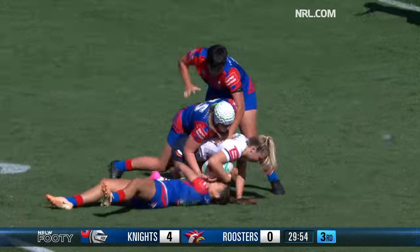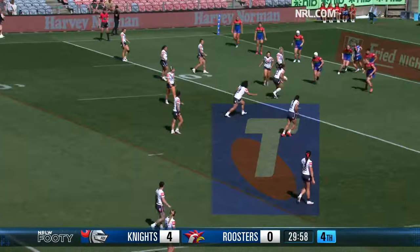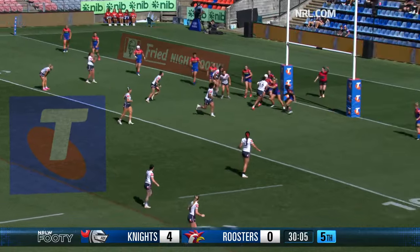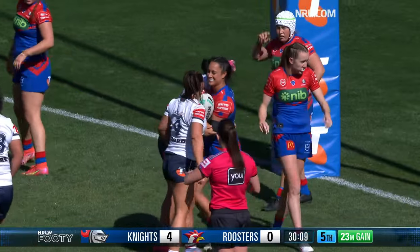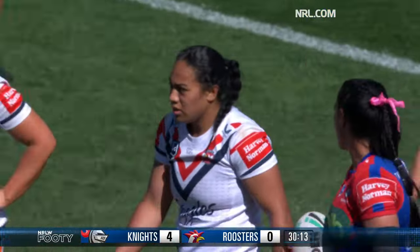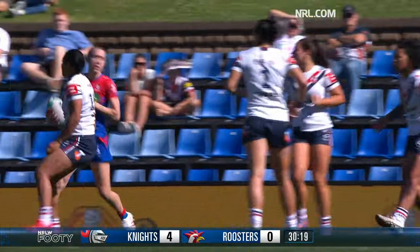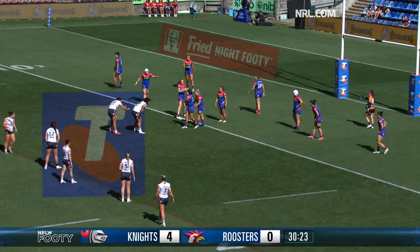Taryn Aiken. Two tackles left in the set. Poulet playing in the middle now for the Roosters. Quick play the ball. Oh, they put it down. And the Knights will get a scrum feed. More good defence by the Knights on their line. To start the game, the Roosters were really punching through them and finding some space, but they've warmed into their task here, and the Knights' goal line defence has been very, very good.